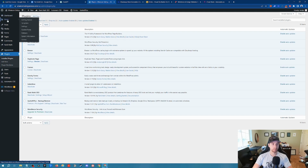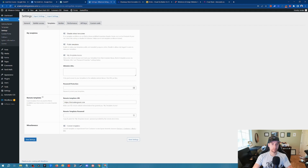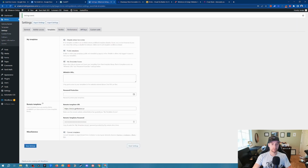So if we come up here to Bricks, we can go to, oh, one other thing. If you're using Frames, which I suggest that you do, it's a very awesome product when you combine it with Automatic CSS and Bricks. So come up here to the Bricks settings, and we have to go to templates. And right here where it says remote templates, you want to paste in the Frames URL. So it's bricks.getframes.io. And for the templates password, this is going to be your license. So now that's in there, I will go ahead and click Save Settings. And we're good to go. We now have the Frames library inside of Bricks, okay?